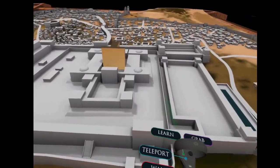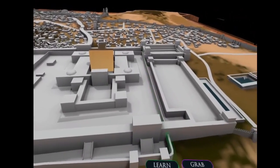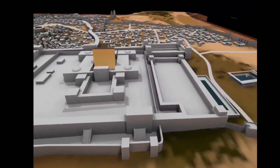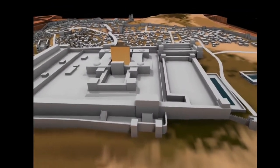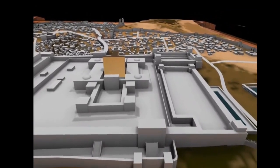And now you're looking at the Antonia alongside the north. You see the green arrow right there is showing you the north 500 by 500 wall that the Bible prescribes. Every building is in its proper place.